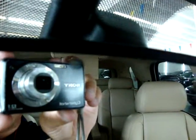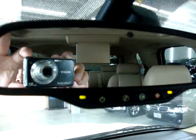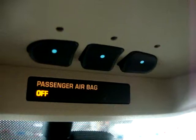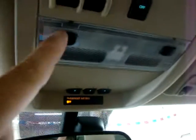There's an eye on the top of this mirror. This is an auto-dimming mirror. Somebody puts their high beams on you, it will darken the mirror so it doesn't bother your vision. Up here we got the HomeLink or Universal Garage Door Opener, so you can program up to 3 garage doors or gates if you happen to live in a place that has a gated community. Up here we got map lights on either side.